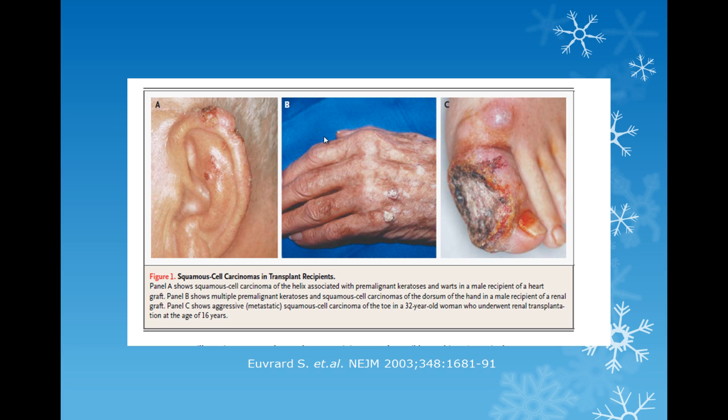These pictures demonstrate squamous cell carcinoma in transplant recipients. Panel A shows a squamous cell carcinoma of the helix. Panel B shows pre-malignant keratosis and warts in a male recipient of a heart transplant. And panel C shows aggressive squamous cell carcinoma of the toe of a patient who was transplanted 16 years ago.